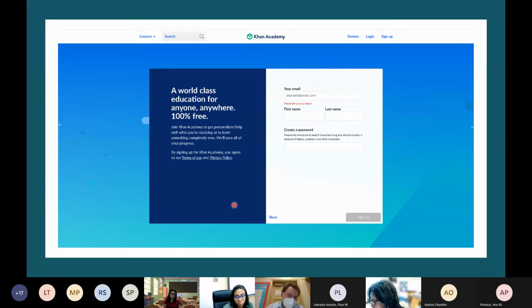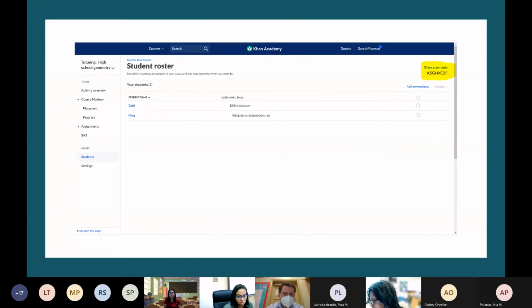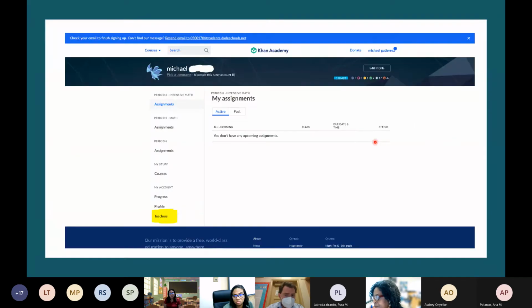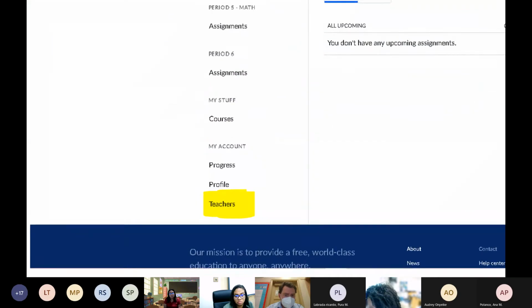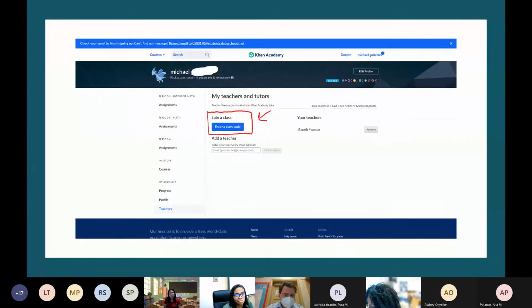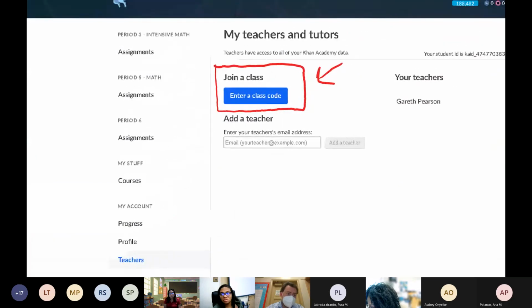And again, how does the student join my class? I think this was answered in both of the previous mini presentations, but basically you share your class code. So you created your class code, you share it. Now the students on their end, this is what they see. On the bottom left of their screen, Michael over here sees teachers. So if he wants to join a class, he's going to click teachers. And here, after clicking on teachers, Michael sees an option that says enter class code. He clicks on it and he enters the class code.